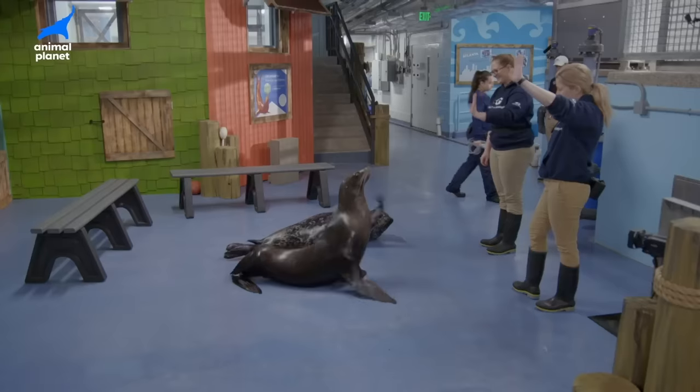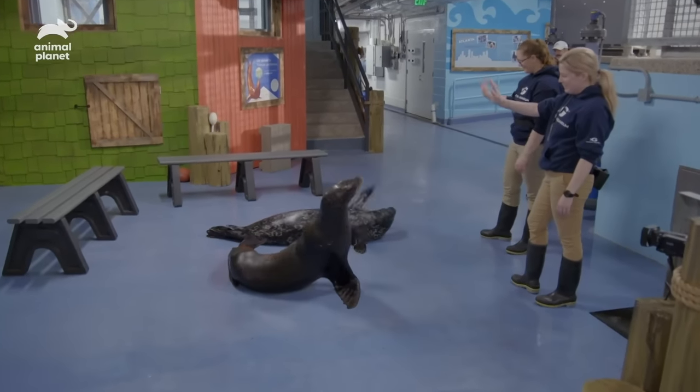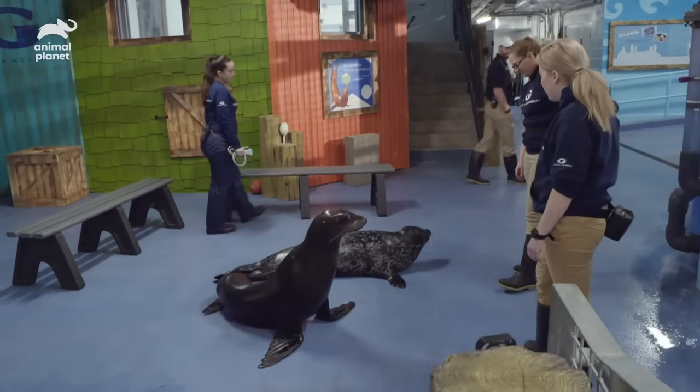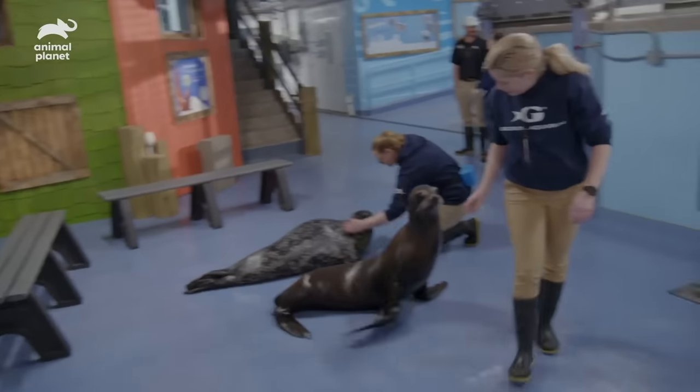Yay! That's just the cutest little interspecies wave. Can you wave this way? You're so cute. What we're gonna be doing is just looking over their entire bodies and doing a quick pinniped daily assessment on them. Come on.